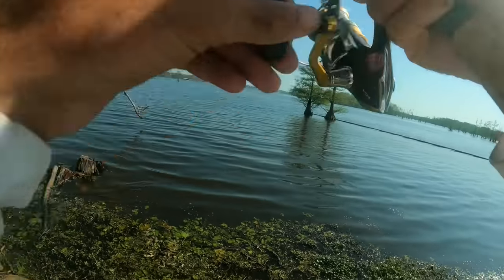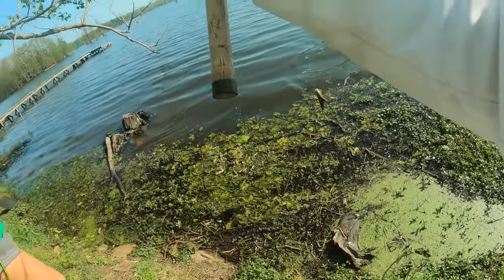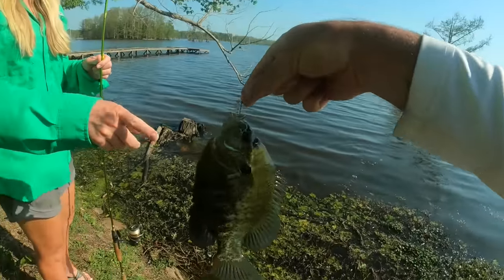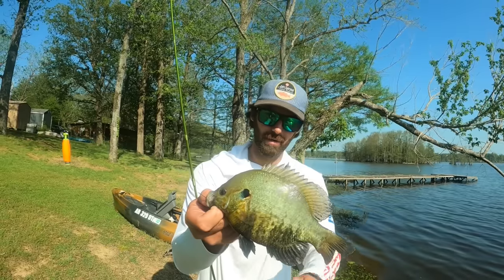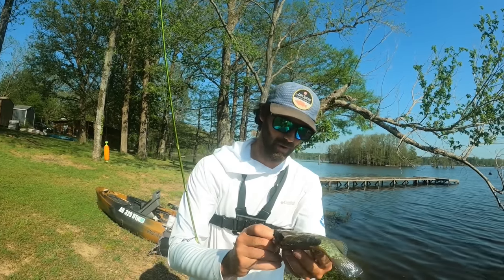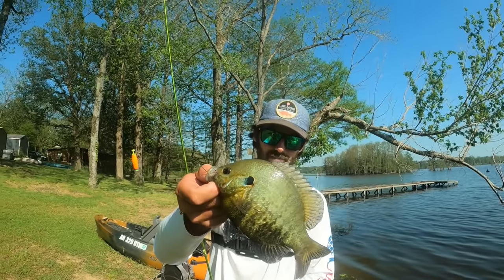Oh, what's he doing? You got a big one? I think so. Oh, it's another hybrid. Look at that. Yes. Dude, that was awesome. Look how fat his tummy is. Man, guys, I think we were simply just trying too hard earlier. We went all up and down the lake in our boat, couldn't find any fish, and now we're just back here on the bank and just wrecking them. It's so much fun.